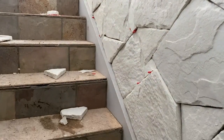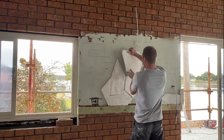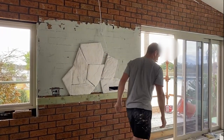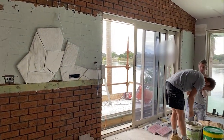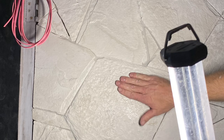Oh, and architect daughter Jandy, as I said, came to visit, and she was very impressed as well. Jandy has recommended this to a number of clients because the finish looks fabulous and completely changes the old-fashioned brick that sat behind in the original wall.